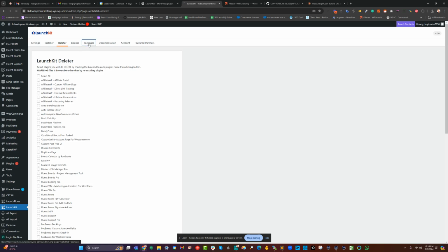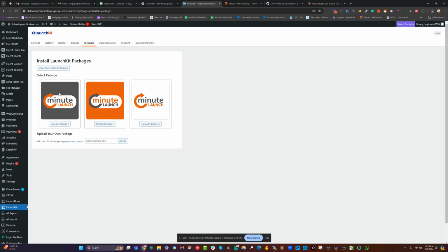The packages is a great feature. This is something that will allow you to start with a blank plugin and then using one of our default packages. These are really placeholdery at the moment. Go from zero to a finished site ready to go just by clicking on one of the things we offer. Right now, these are placeholders and they do have functionality, but we're going to be putting a whole library of great ready-to-go minute launch solutions in here.